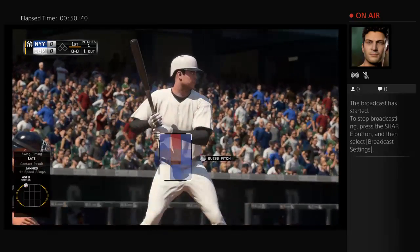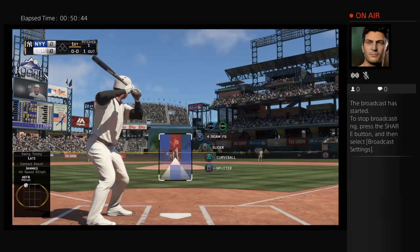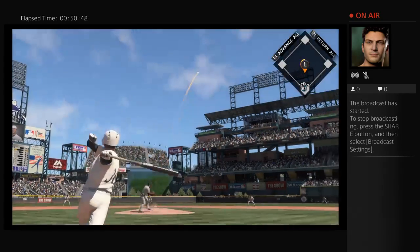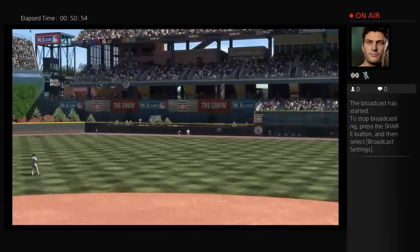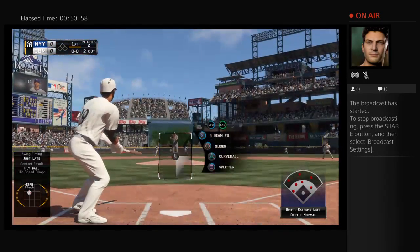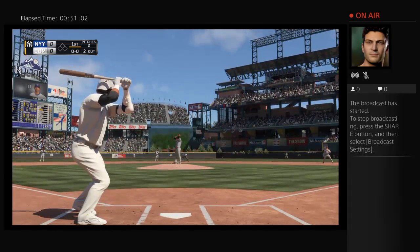Number 36 steps in. He'll get his first shot at it here. Pitch swung on and hit in the air. And now a lunging catch, and he does a full gainer as well, but somehow hangs on for the second out. Nice.